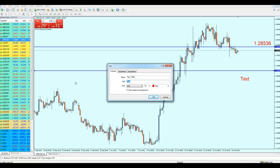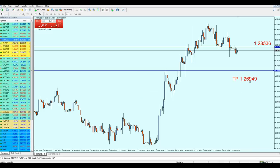Take profit on 1.26949. It's correct. 1.26949 is correct. So we can look for that. Again, we have to pay attention to the candles. We have to be careful with the price action, but eventually I believe it's really gonna be a good idea to start selling the pound at this point, 1.28536, because it's just at the top of this resistance. I don't see it going farther than that. If it doesn't go higher than that, then it will eventually reverse to this level of the previous support.